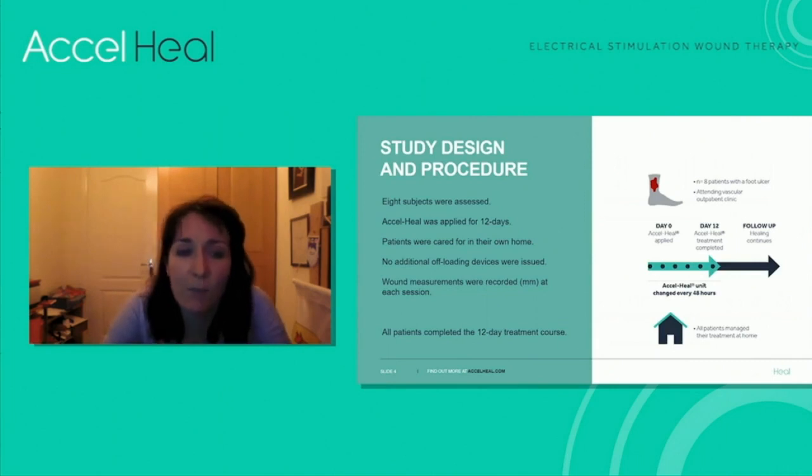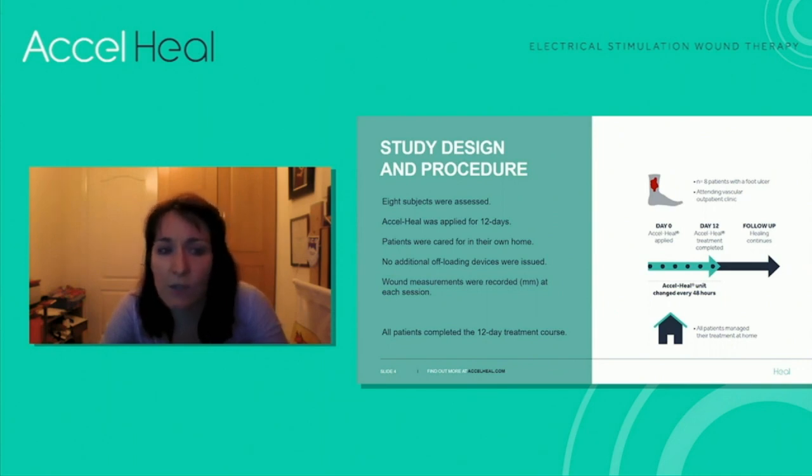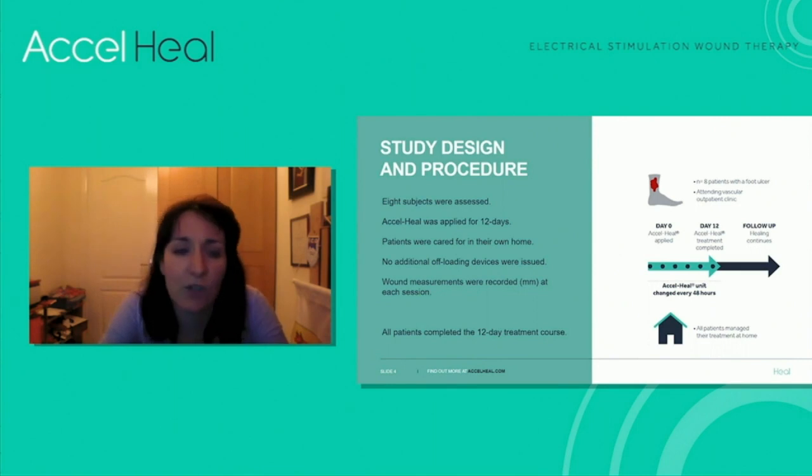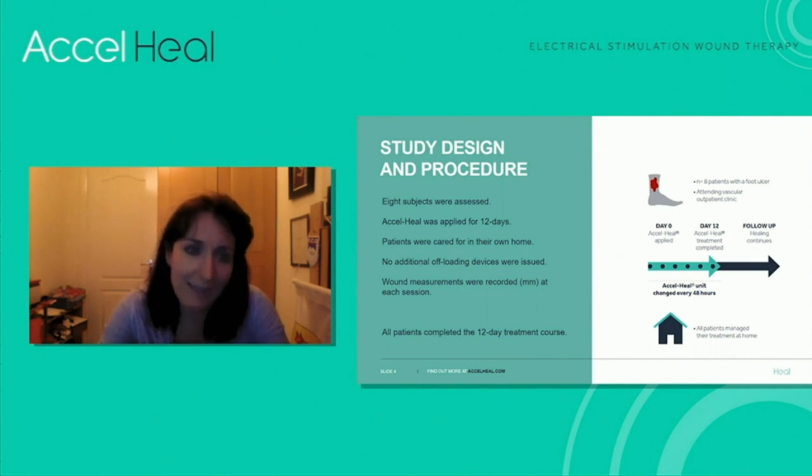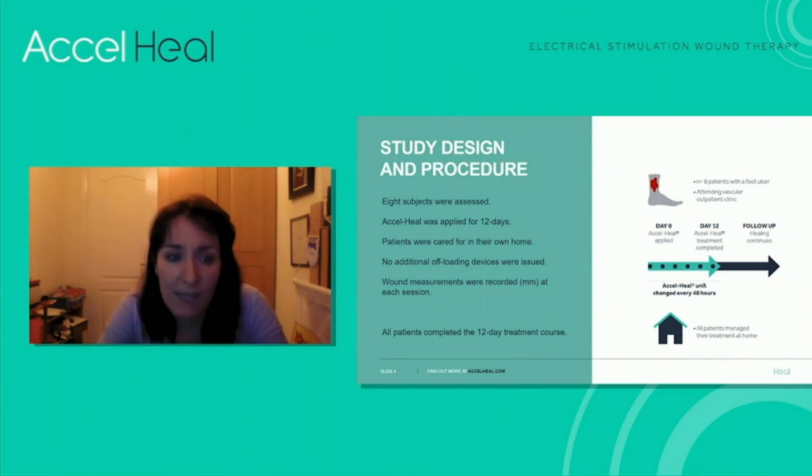AccelHeal application pack was applied for 12 days consecutively. Patients were cared for in their own home, so they were treated as outpatients, and no additional offloading devices. We didn't want to influence the result by giving additional adjunctive treatments such as offloading devices, boots, rear foot loading or forefoot loading shoes, because we wanted to purely examine the effects of this treatment. All wound measurements were recorded in millimeters at each session, and all patients completed the 12-day treatment course.